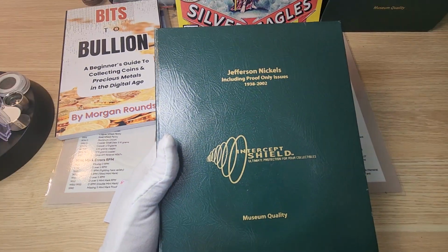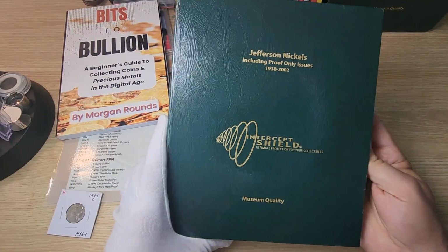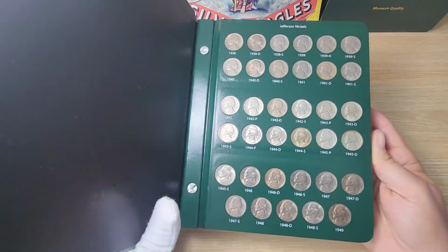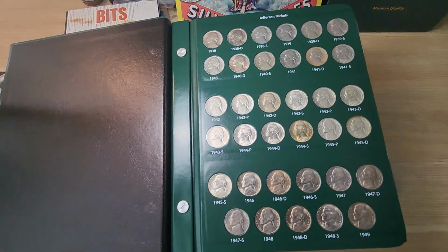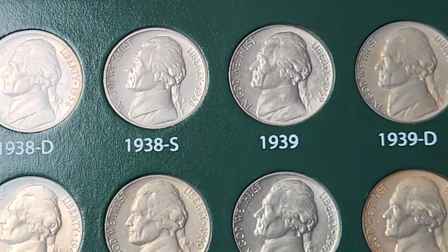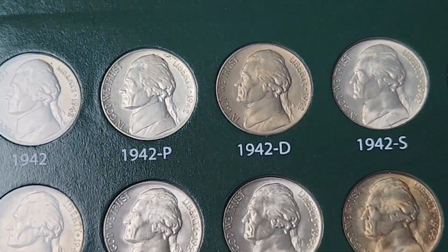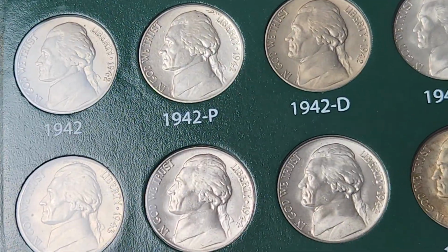Let me zoom out. So Intercept Shield book, if you know about these books, the Intercept Shield technology intercepts things that might tone your coins or otherwise make them less attractive, depending upon your stance on toning. We all have different takes on it. In my case, I have this beautiful choice gem book I've been putting together for a few years, that I pick up as I go from dealers at shows. I'm pretty picky. I'm looking for some semblance of steps or full steps if I can get it, although I don't necessarily need full steps on all of these, because it is a book.